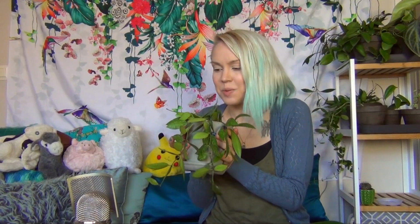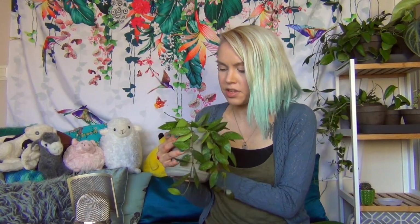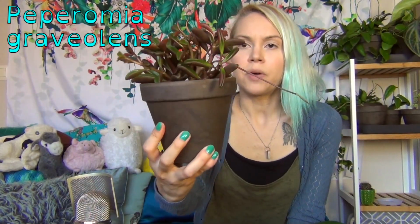I'm a big fan of caramel, so that sold it to me instantly and I had to have it. The leaves are very splashy and beautiful. Yeah, there's not much more to say about this. This is a Peperomia graviolens. It hasn't had the best of time.